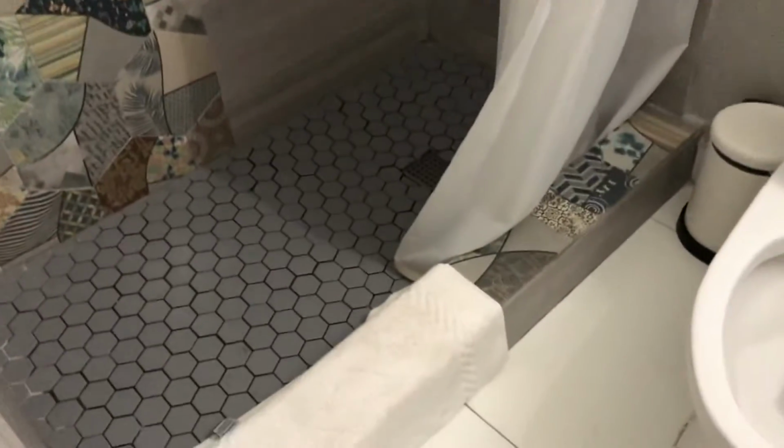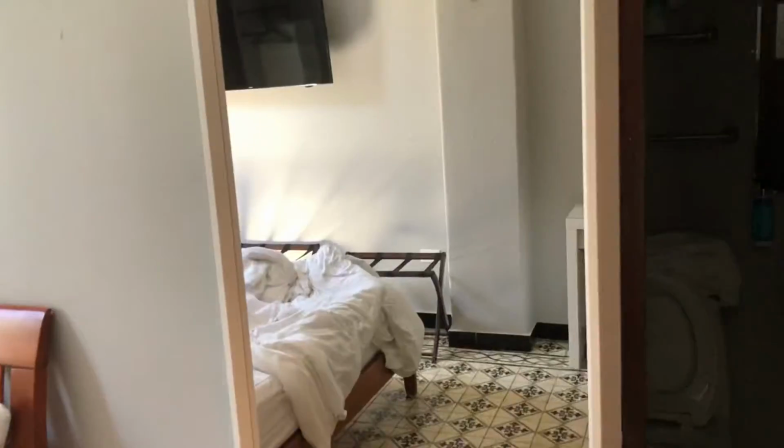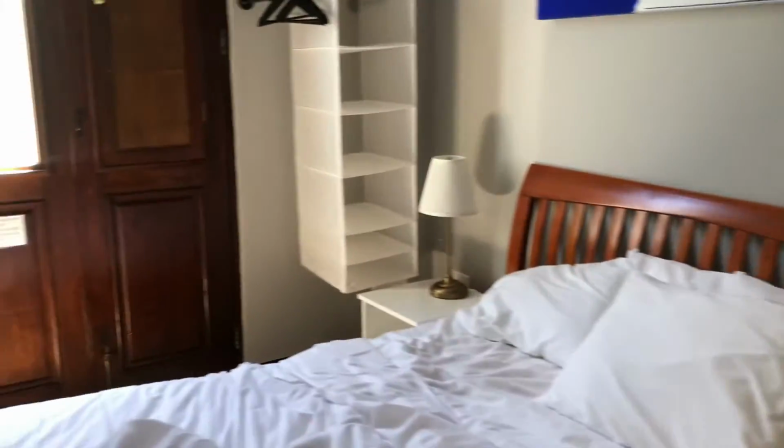Look at the shower floor. Thank God I always carry my slides from Dollar Tree because I kept them on my feet the whole entire stay. I even took a shower with them. So if you look around, we do have a refrigerator in the room, and I guess there's supposed to be a little closet, that thing on the right.